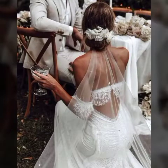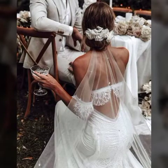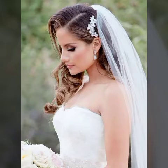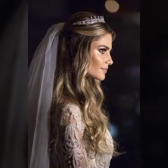And if you want to get this hairstyle, take a screenshot of the look which you want. By saving the picture, you can easily get this look from any parlor.